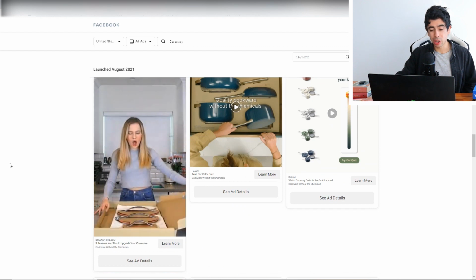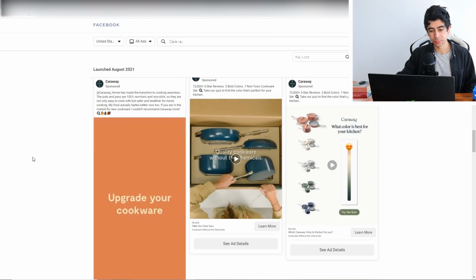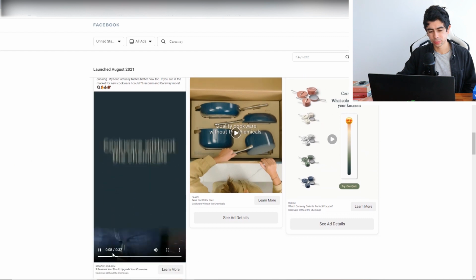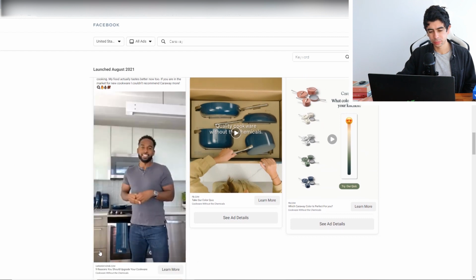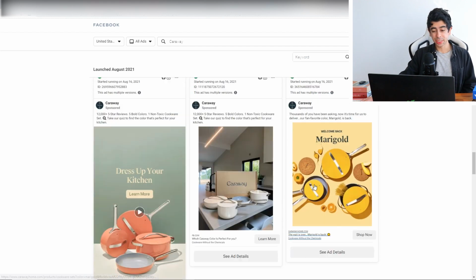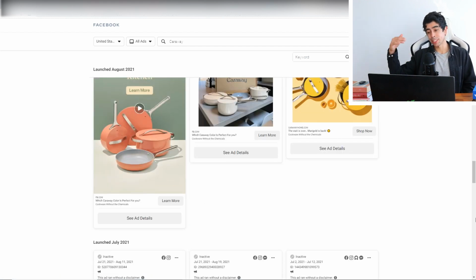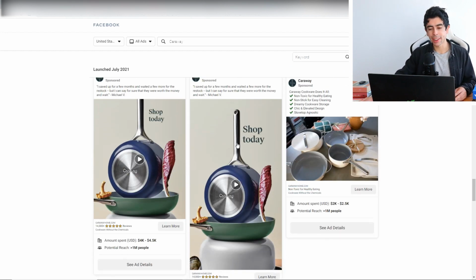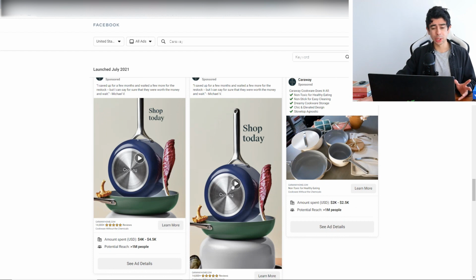Okay, so here we have a longer ad. Goodness. Now I'm so excited to tell you guys about my Caraway cookware set. This set is 100% non-toxic. Something I never really thought of with my old cookware, but actually makes a big difference in taste. Wow, well, you can see that they're testing a lot of different stuff. So they're testing long form ads, short form ads, carousel ads, picture ads, 4x5 format ads, story format ads. It's honestly a little overwhelming.